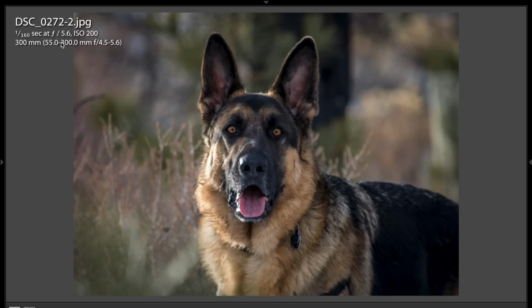I like what you did here. You were at f/5.6 with your 300 millimeters on your lens, which did a nice job of blurring out the background. And for those of you that don't know, if you use a smaller aperture like f/22, you'd get more of the frame in focus. And that doesn't work typically on a portrait when the subject is outside. You want that subject to jump out of the picture. So you would use more of a wide open aperture.